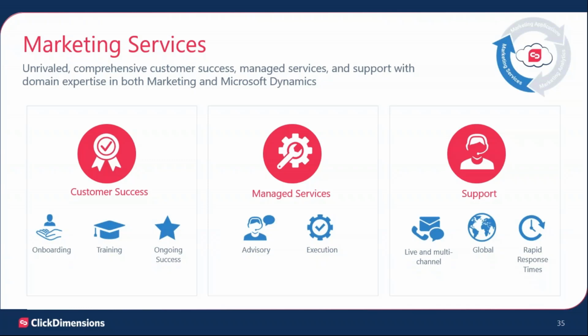And then they take it a step further. So there's some managed services going on. So advisory. Maybe you're not sure the types of campaigns you want to run, or maybe you have some ideas of campaigns, but you're not quite sure how to execute it. Or maybe you want to understand in your industry, what are the best practices here? How are other companies like me running these types of campaigns? We'll advise you on those.